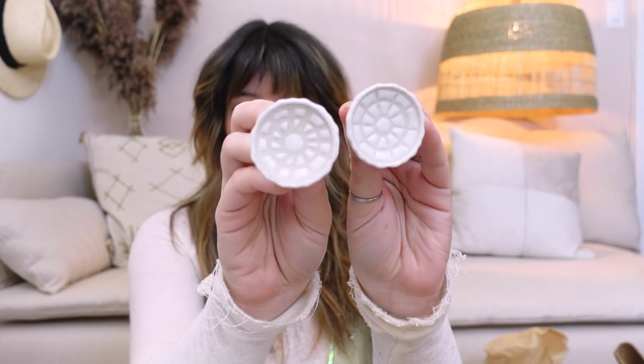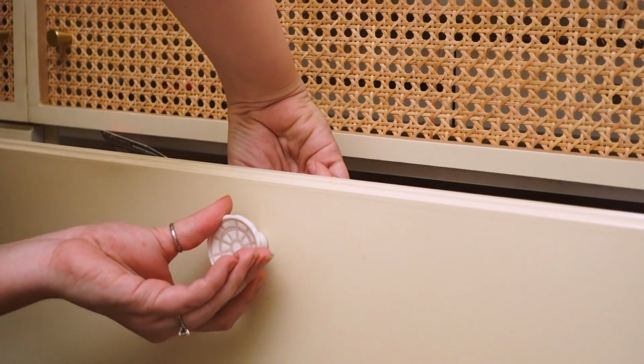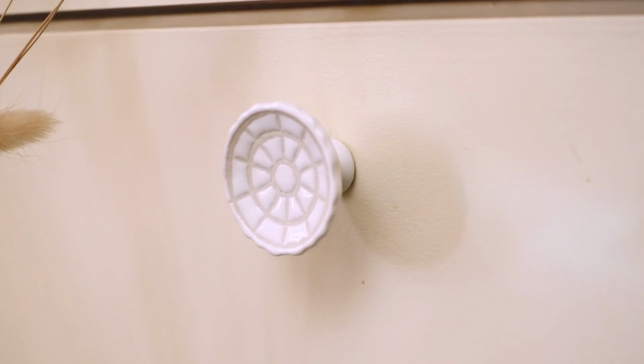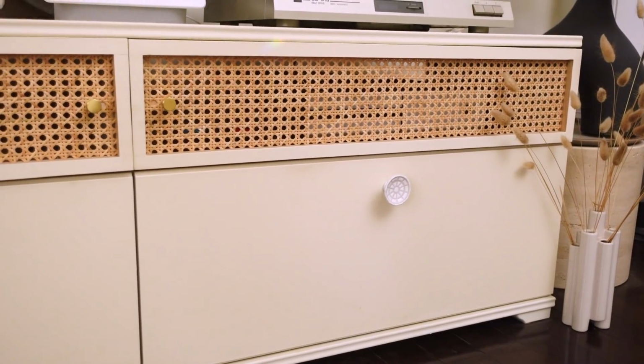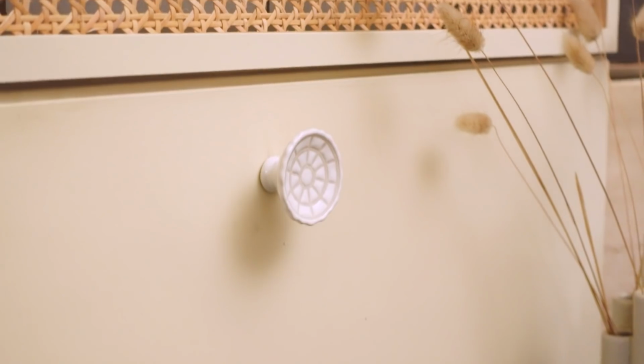So these are the Ainsley knobs. They are handmade ceramic knobs, and these are just the most beautiful thing I have ever seen. And I think they would be that perfect item to add to an upcycling project that you may be working on. So Pretty Grit sources the Ainsley knobs from Indaba, which is a Canadian wholesale company that works with artisans in India to hand make unique pieces that utilize artisanal traditions.